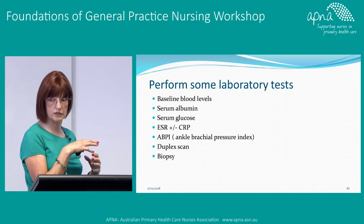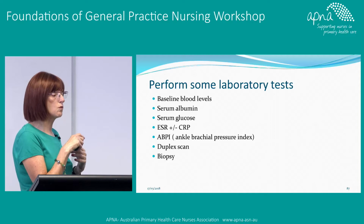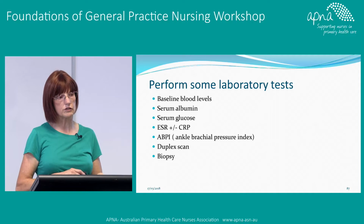If you have the ability to do an ankle brachial pressure index, you'll do it. Otherwise, you'll send them off for that and a duplex scan. And remember that if we are worried about what type of lesion this is, we might do a biopsy. And if we're going to the trouble to do a biopsy, get the doctor to do two.